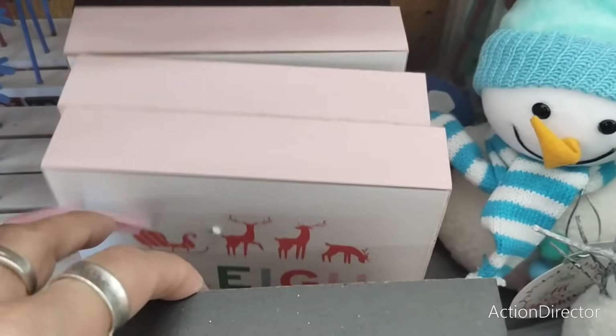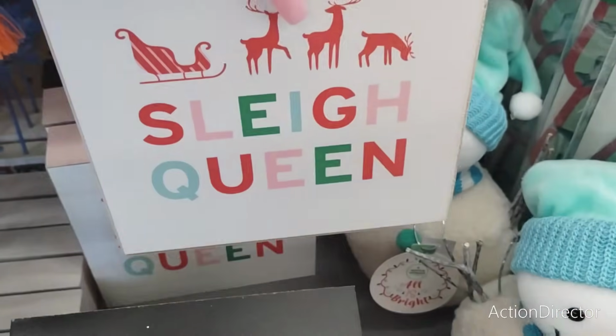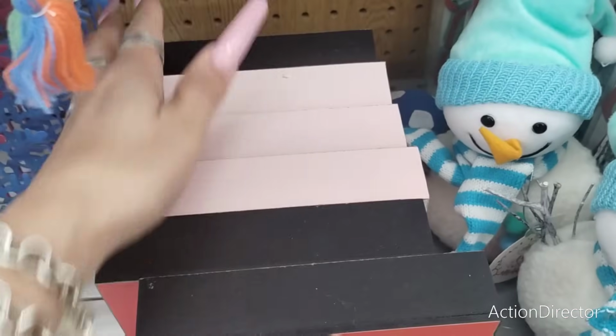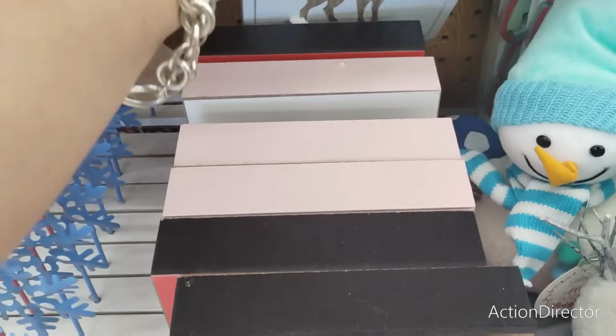And then we also have, of course, oh my gosh, I should so get this. Look, Slay Queen, that is cute, $2.99. I like that as well. These are totally adorable, and I love when they restock this section because it is so worth it. I mean, there's a lot of cool stuff, you guys, so definitely come check it out.